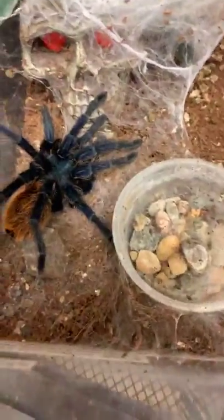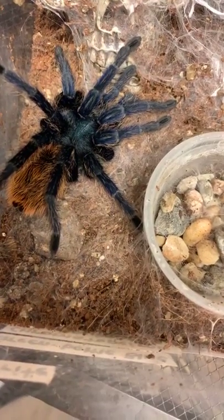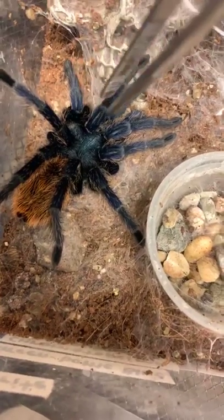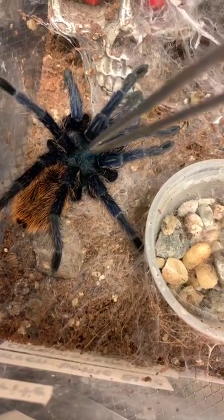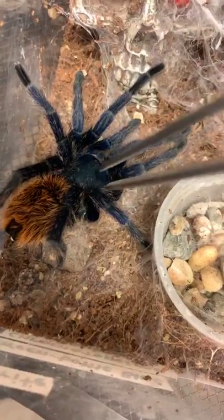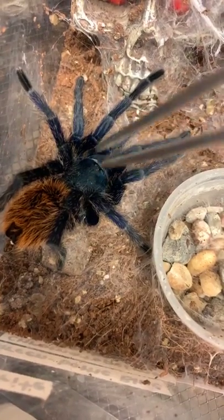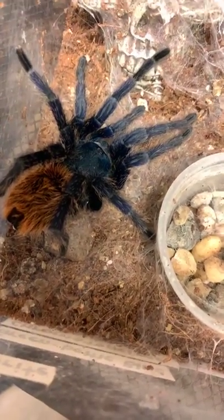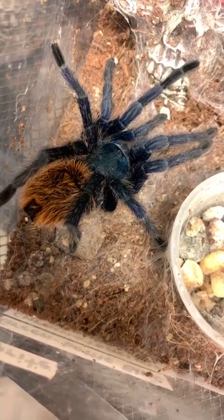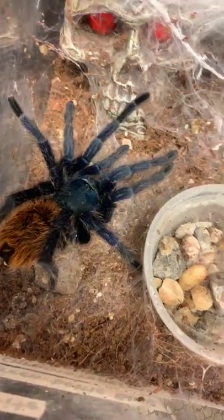The green bottle blue tarantula is found in South America. And they're very awesomely colored. Look at these bright blue legs. And this here, which is like a carapace, it's the cephalothorax. That's where the legs attach. It's also where the head is. That is kind of a greenish blue color. And then look at the bright orange abdomen on this tarantula. Very awesome.